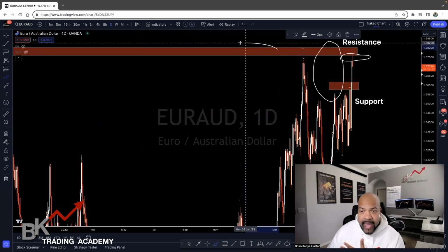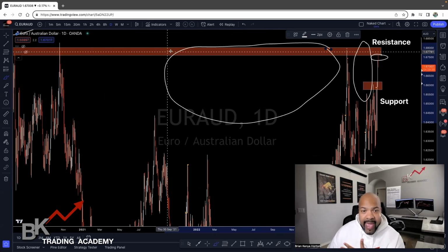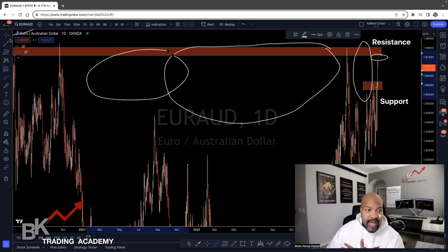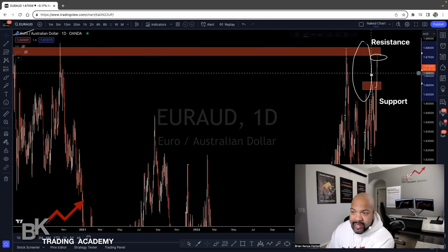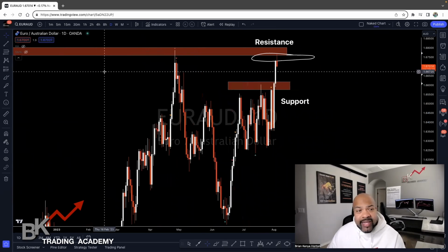Here's a major gap here. This one is even longer. So the longer and the wider the gap, the better that price will react and shoot to the downside even further. So that is our logic for this particular type of trade. There's nothing else. We don't have to throw on any fib tools. We don't have to throw on any indicators, anything like that.